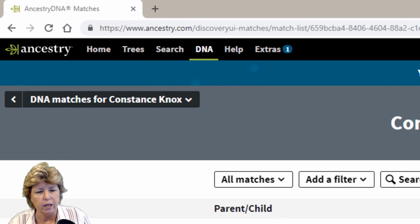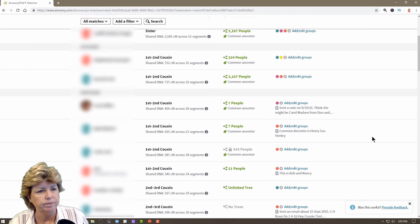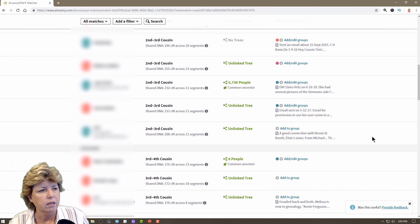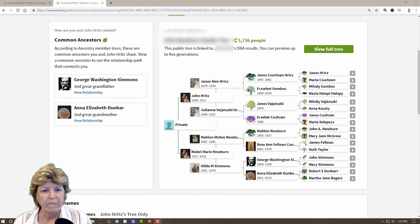All right, so this is kind of cool. So I'm over here, I hit DNA and I hit matches to get to this screen. And for the sake of privacy, I have everybody's name blurred out. But if you go down here to a tree, I believe what the plan is that this tree where it says you can preview up to 5 generations will become a 10 generation tree, I think. I'm still trying to get clarification on that.